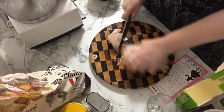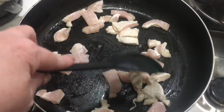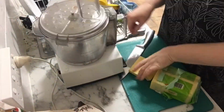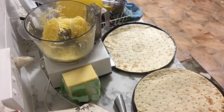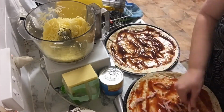So let's do this. Just cutting off a little bit of this chicken, and I'll cook that, and then that will go on the pizza. I normally boil chicken, but it was just quicker to cook it this way. And then I'm just grating some cheese. I normally measure it, but this time I'm just eyeballing it. One pizza is ham, cheese and pineapple, and the other is chicken, pineapple and cheese.